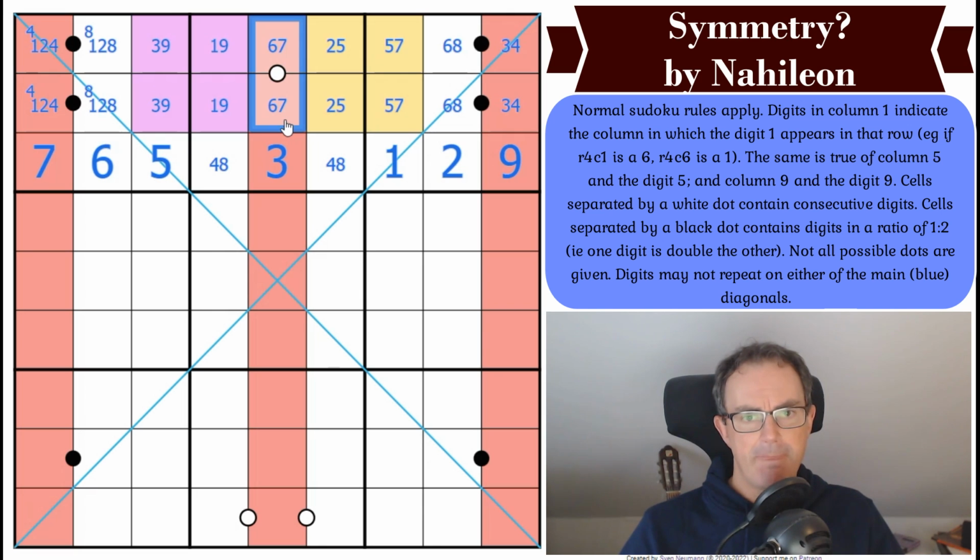But I think now we might start to get into trouble because I can't see how to do much more at the top of the grid, which implies we're going to have to roam further afield, which is probably going to mean either this white dot sequence or these black dot sequences. Maybe that cell, because it can't be 3 or 4. So this has the bald options of being 1, 2, 6 or 8.